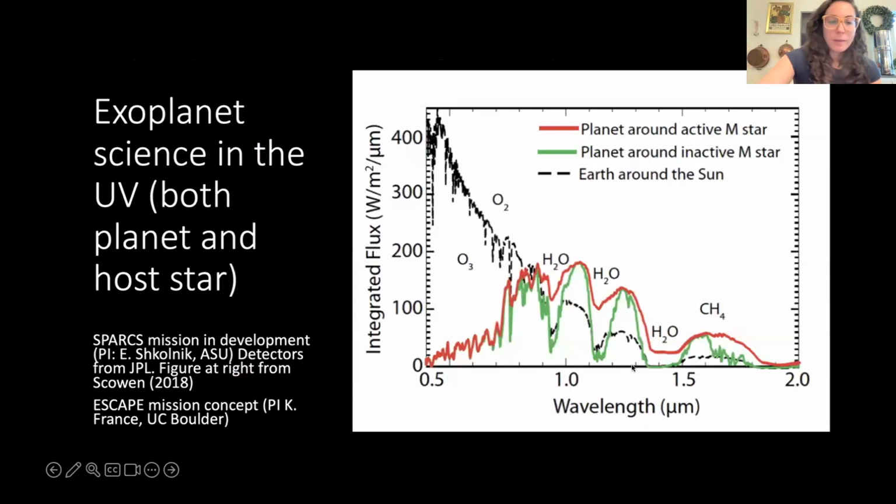Then there's some other really important science that can be done in the ultraviolet. We've started looking for planets around other stars. We're finding a lot of them, above 5,000 now, but we're really looking for an Earth-like planet around another star, ideally a sun-like star, but a planet where we think it can have life. And looking in the UV is really important to figure out whether there can actually be life.